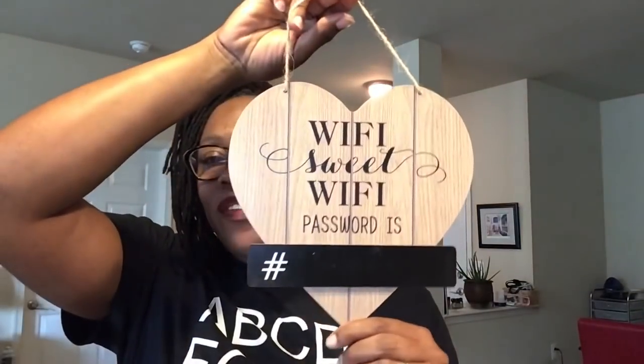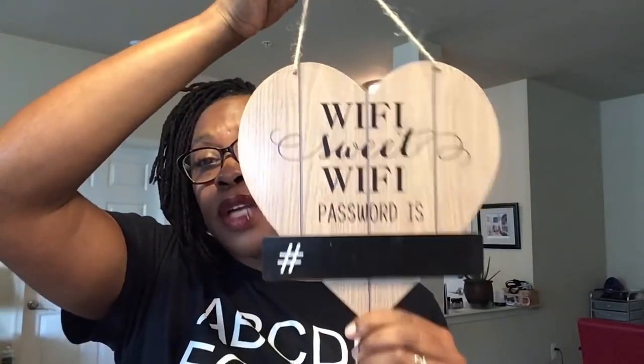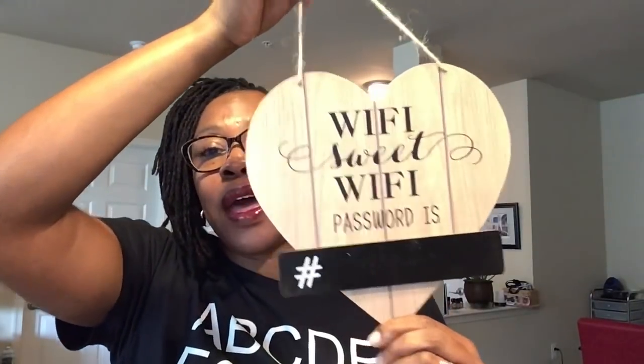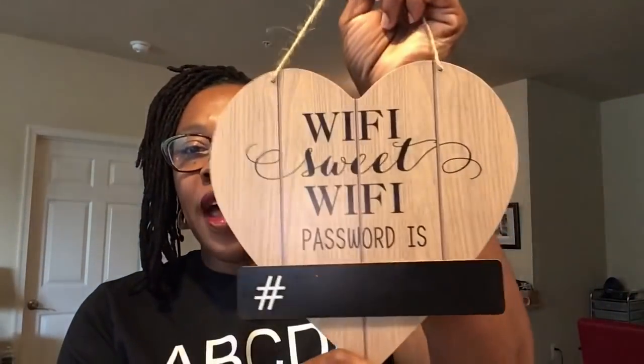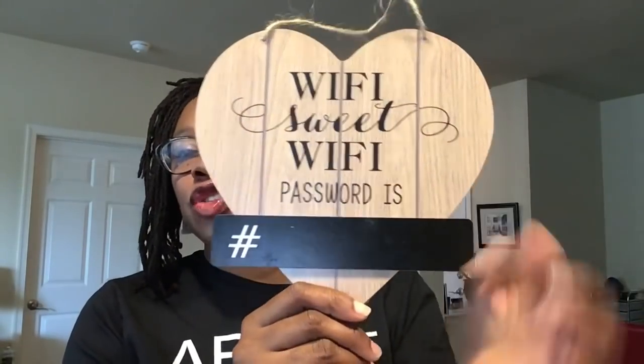Aren't these the cutest signs? Wi-Fi, sweet Wi-Fi. Password is... Then you've got the hashtag, and you can put the password in chalk right there. This is so cute. So I'm definitely going to do that, and we'll hang that hopefully somewhere right here in a little common area. I thought this was so cute. They have two other different signs just like this, and you can write the Wi-Fi password on it, but they say different things. So they do have a new line.